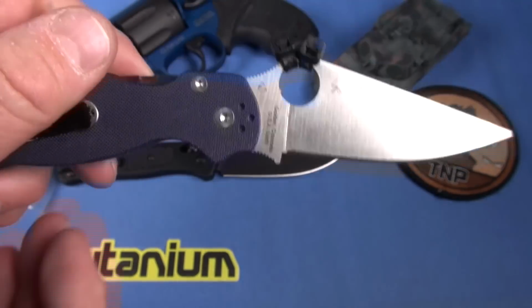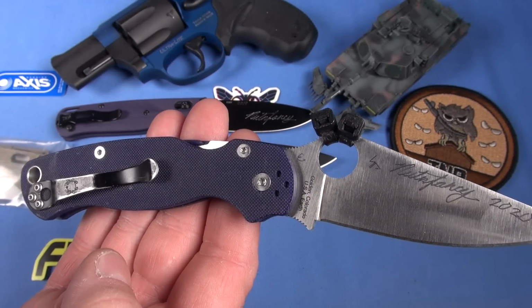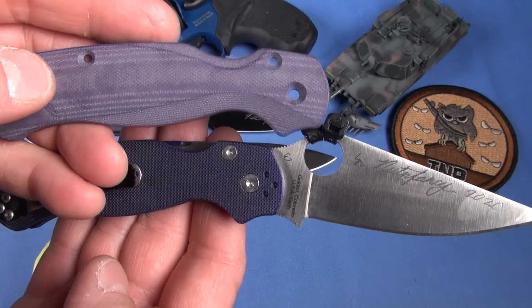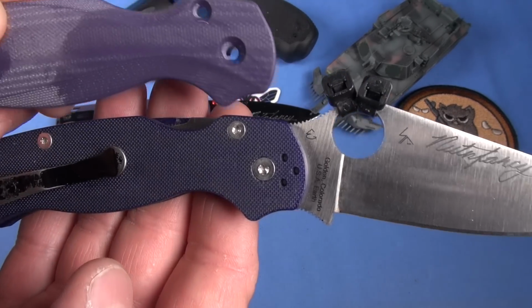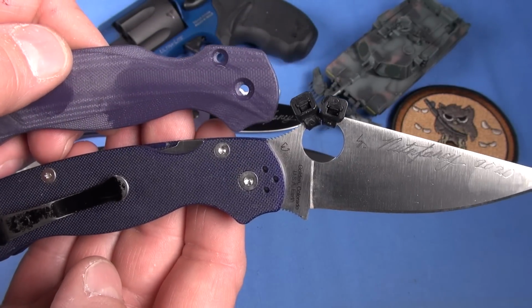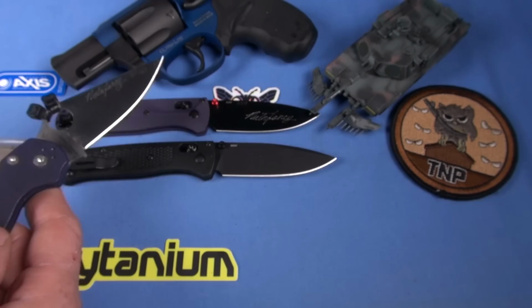Go to Blade HQ or Flytanium. Flytanium also has a store, but I'll put probably links to Blade HQ. And here's the scales. Let me wet this a little bit so you can see the color better. There you go. There's the color. Oh, dudes, that is beautiful. I told you I love purple. Purples and blues, just love. Just like that one, right?